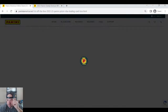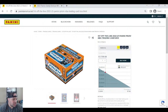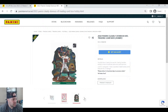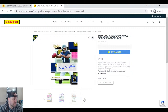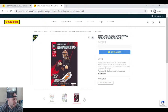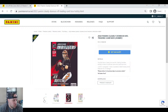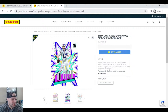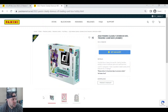All right, let's see where we're at. We are coming up on 30 minutes. We're at 17.39 and 58 cents. Let's look at these clearly. These boxes have dropped. I think they were at like 200. Last year they were 300, got all the way up to like 450. I like these, especially at 200. What are you getting? One auto, one insert. I mean, they could still be a little bit lower, 150 just for one auto. If they were like 150, $100, I think that'd be perfect for those.